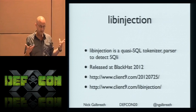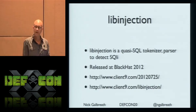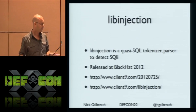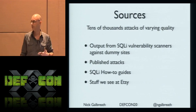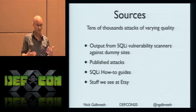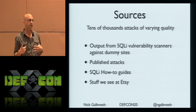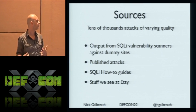This detects SQL injection attacks pretty well with a really low false positive rate. I was writing this, studying the spec and all these rules, and a bunch of stuff I didn't care about. What I did is pump tens of thousands of real SQL injection attacks into it. It came from everywhere: published attacks, how-to guides, random stuff we see at Etsy, and the output of tools like SQLmap. So just tens of thousands of real SQL injection attacks.